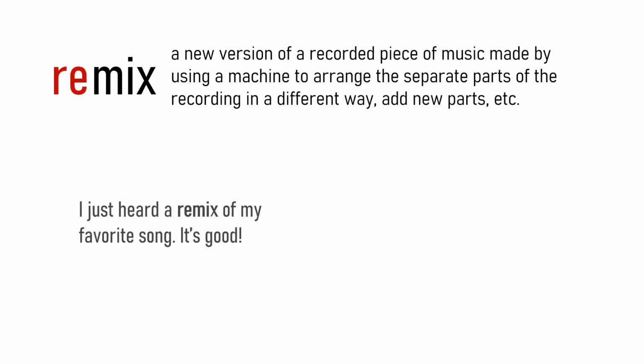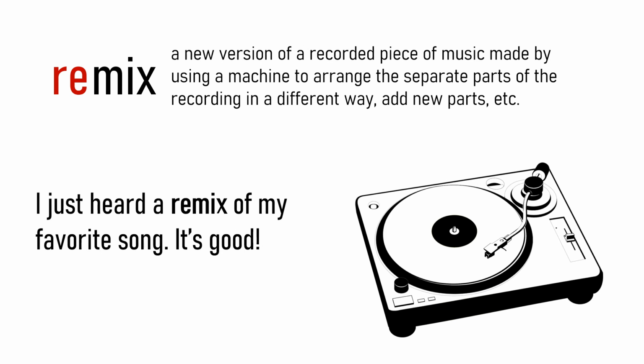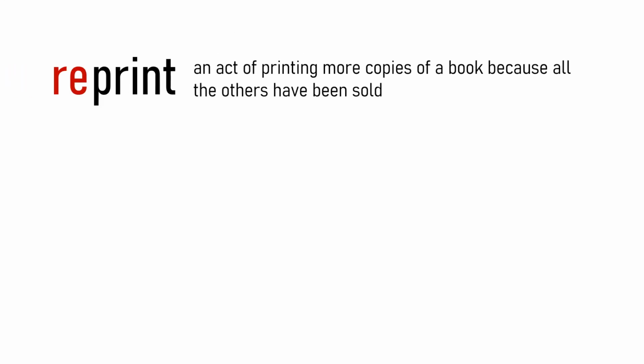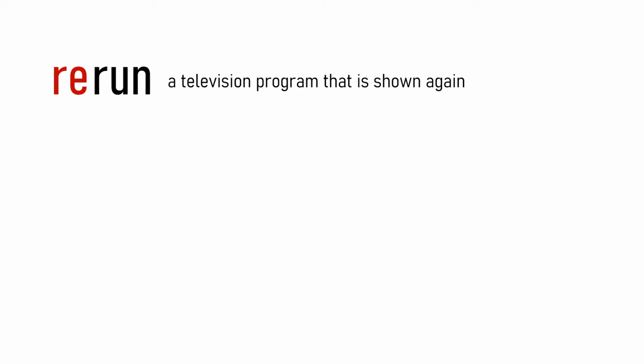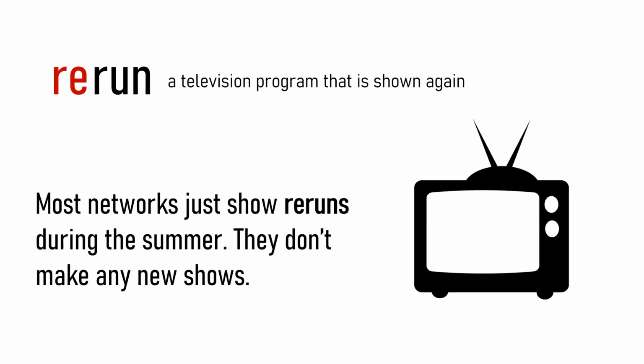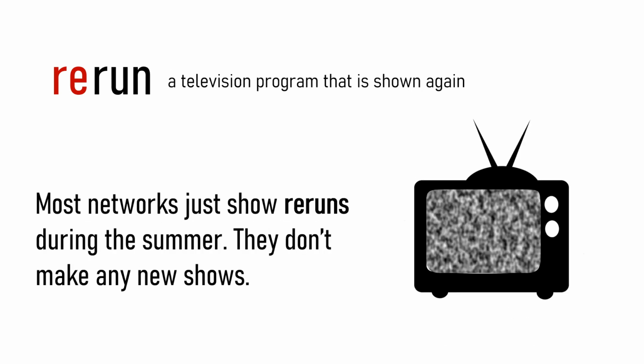Remix. I just heard a remix of my favorite song. It's good. Reprint. This novel has just had its 5th reprint. It's very popular. Rerun. Most networks show reruns during the summer. They don't make any new shows.